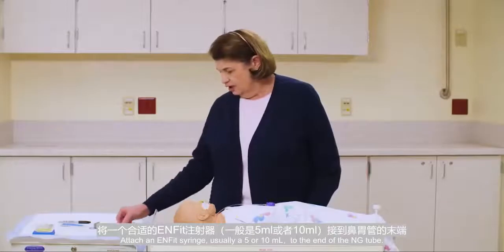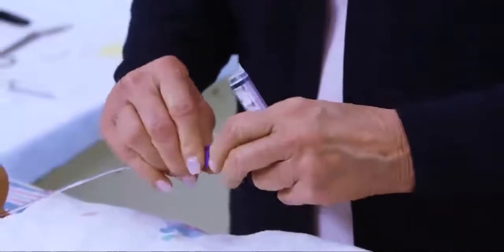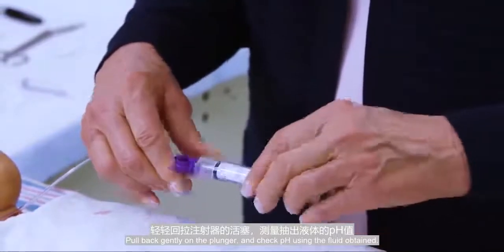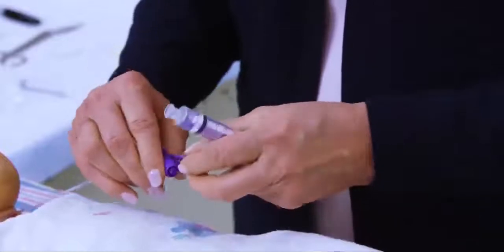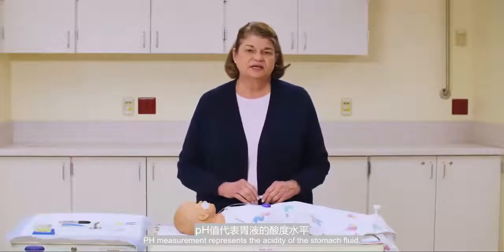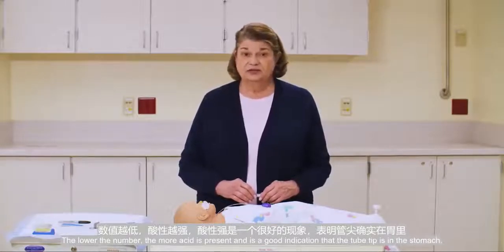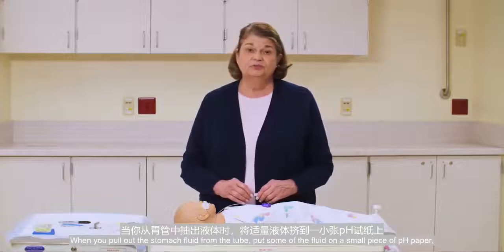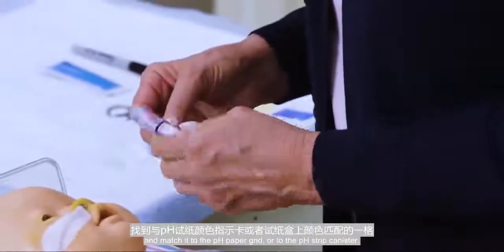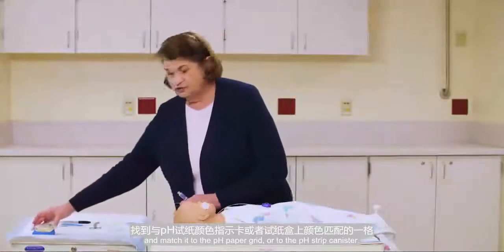Attach an ENFit syringe, usually a 5 or 10 mL, to the end of the NG tube. Pull back gently on the plunger and check pH using the fluid obtained. pH measurement represents the acidity of the stomach fluid. The lower the number, the more acid is present and is a good indication that the tube tip is in the stomach. When you pull out the stomach fluid from the tube, put some of the fluid on a small piece of pH paper and match it to the pH paper grid or to the pH strip canister.